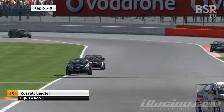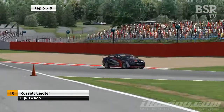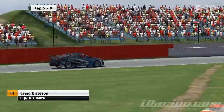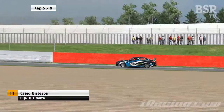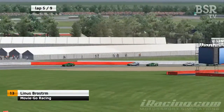Also running very well for CQR, Russell Laidler, 10th place at the moment, and his CQR teammate, although in a slightly different CQR team, Craig Burleson, just behind in 11th. The Movie Go guys are not doing quite as well as they used to after the first 3 races. Linus Brostrom is there in 13th.